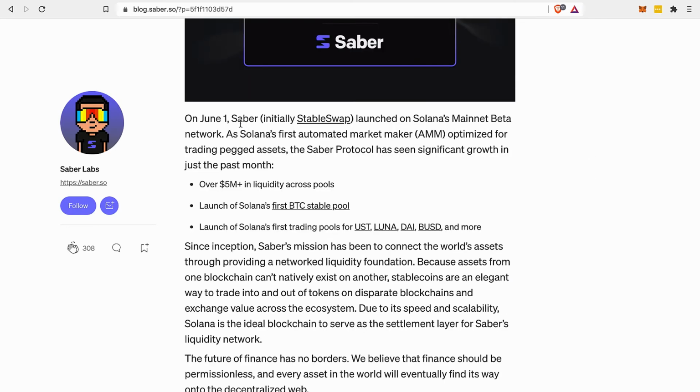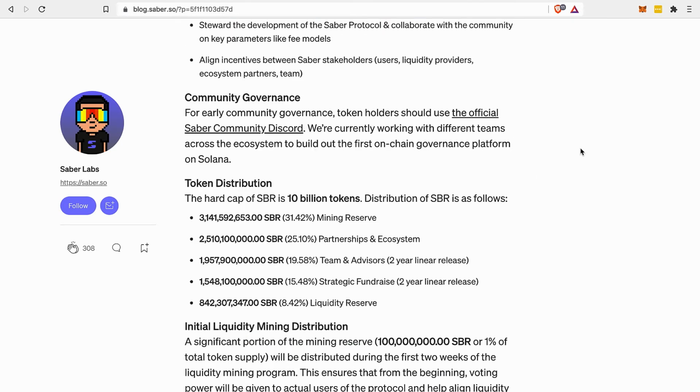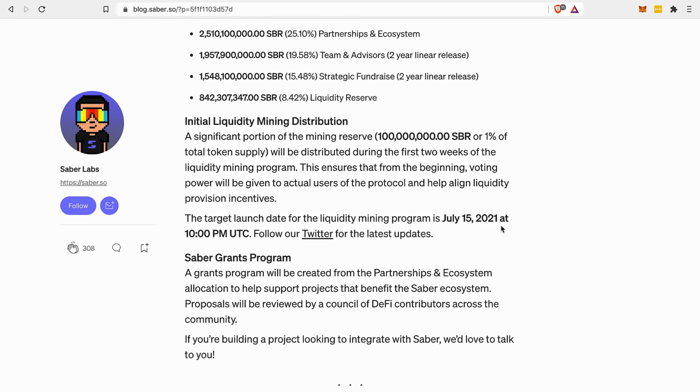was launched on June 1st, after which they introduced the SBR or Saber protocol token, a governance token that has two use cases: the development of their protocol and aligning incentives between the Saber stakeholders. Community governance here and the tokenomics here that we are looking at. The hard cap for Saber tokens is 10 billion tokens, and the distribution is as follows. In fact, 31.42% will be for mining. So the initial liquidity mining distribution, everything is stated here.